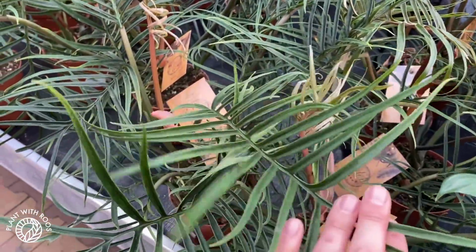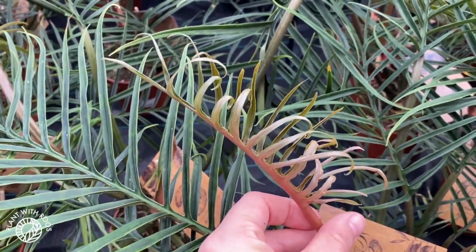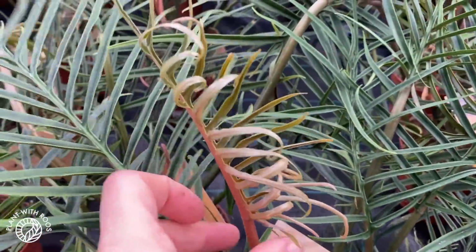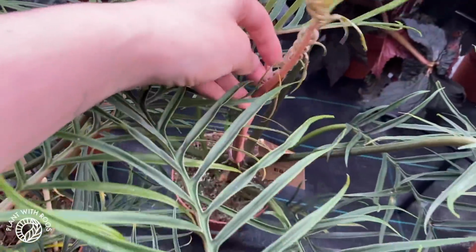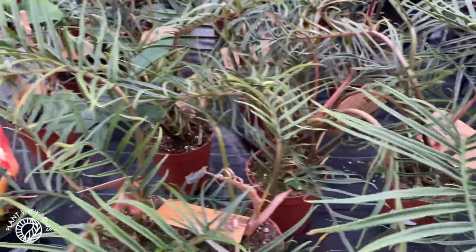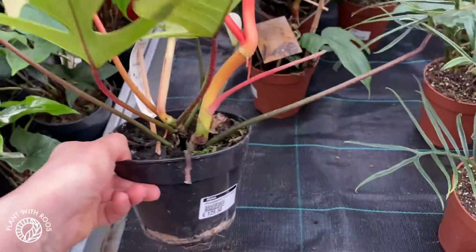We have some philodendron tortum that are actually growing, because mine is being a little bitch and not growing at all. These are €20, and when they do make new leaves, they are very, very cool looking, very funky. Check that out. So cool. Tortum.